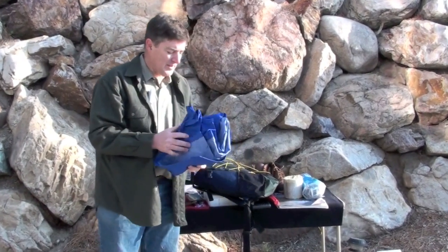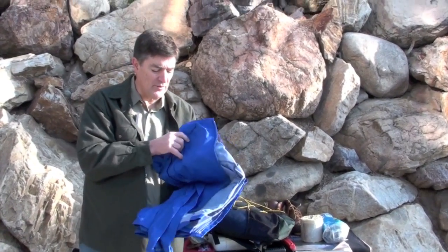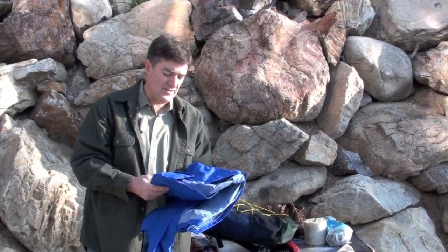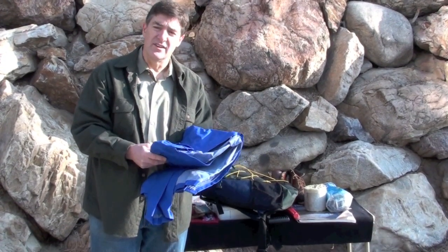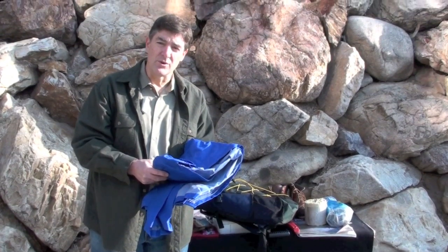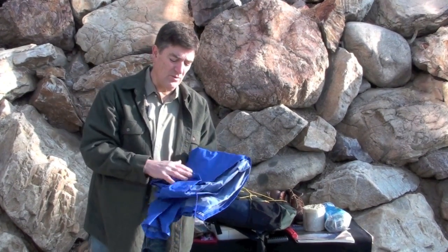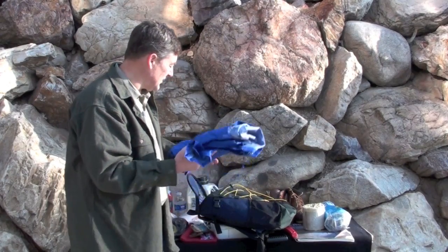In my backpack, I have some type of rain gear. This is waterproof. It's also quite warm. If you can keep dry, you're going to stay a lot warmer in any type of weather if you can keep the water off of you. This is a small little poncho rain gear.